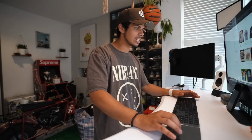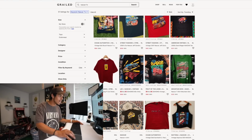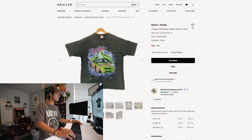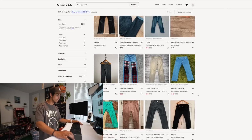Now, I don't claim to know anything about NASCAR whatsoever, but the t-shirts are sick, and I wish they did t-shirts like this for Formula One, but they don't. This one is fire. This one is sick. $19.95. The wash on it is actually amazing. $80. Levi 501s. These are the best fitting jeans, and some vintage ones you can get for really, really cheap.